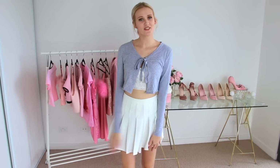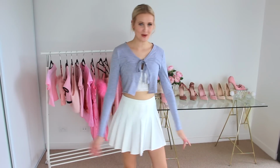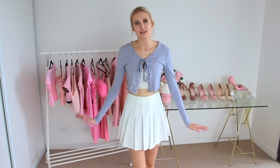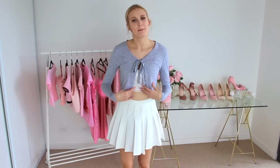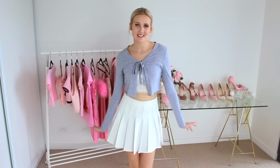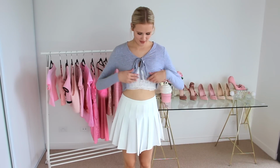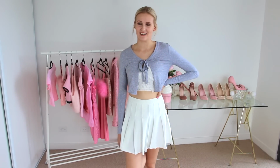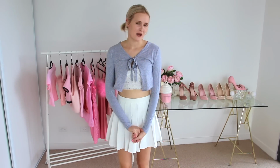And here we have the finished result. So this is the front and this is the back. And I think that this has turned out great. It's so much trendier now than the boring grey top that it was before by making it into a cute little 90s themed jacket. So I've just paired it with a little white bralette underneath just because I wouldn't wear this without anything underneath personally. So I'm obsessed with how this has turned out. It's literally the best and I'm so happy.